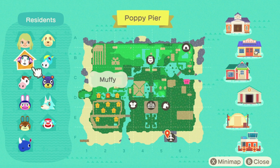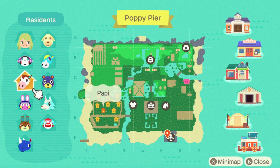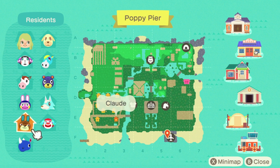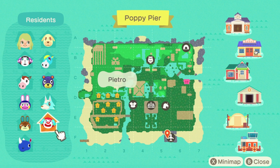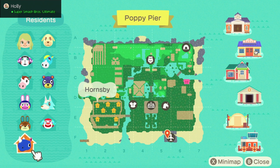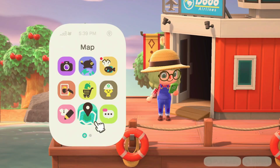This is Muffy, my Uchi villager that I started with. Poppy, I love him so much. Poncho. Sky, I don't really know her that well. It's okay, she's not going to stay here long. Snake. Claude. My man's Pietro. We're not going to talk about it. And Hornsby. Okay, here we go.